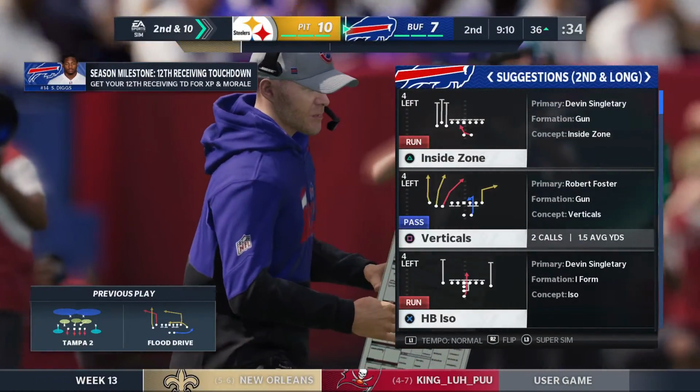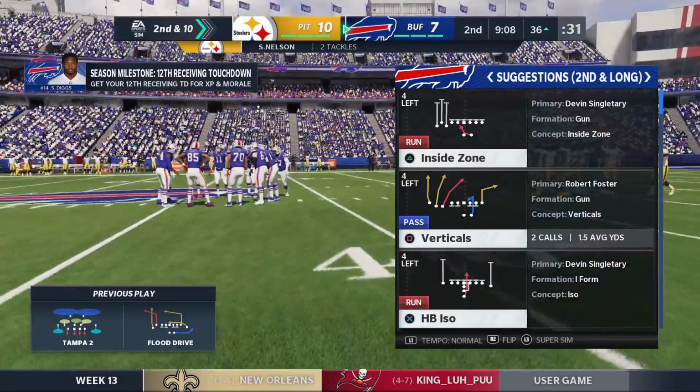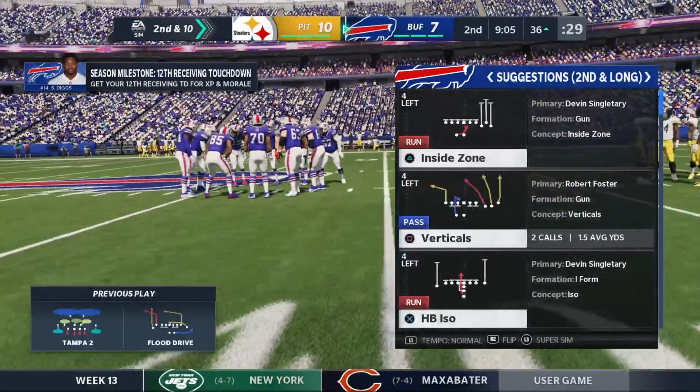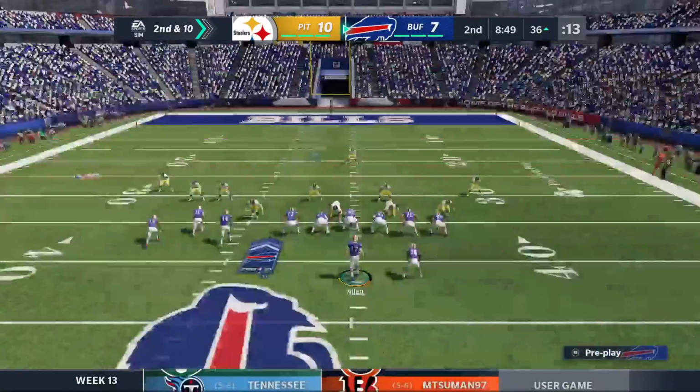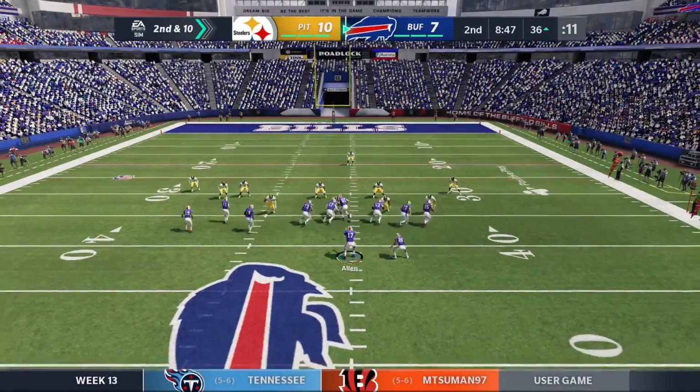It'll be second down. So that was a simple throw and catch, but even with that completion, 0 yards gained, so they're behind schedule on down and distance. I think they were hoping to get it to him. He could make a man or two miss, but that window closed quickly.